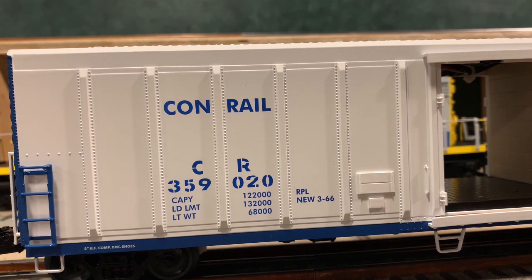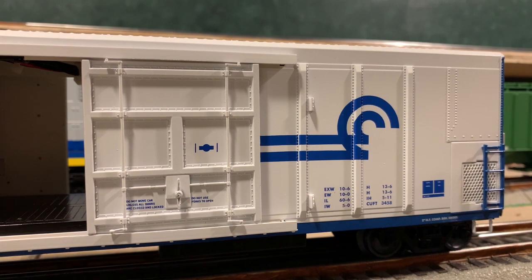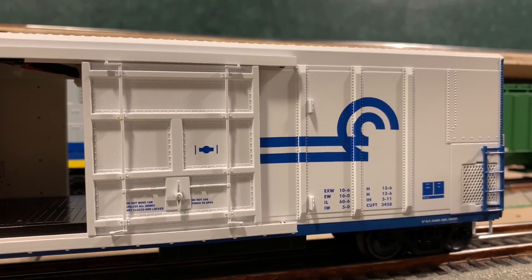I chose Conrail because growing up in New England, Conrail was the prominent railroad in New England, and I remember as a kid seeing the Conrail engines, so I kind of have an attachment to Conrail. I don't have all that many Conrail pieces, but I'm collecting them over time. I have a Conrail PS2 CD hopper that I haven't even taken out yet, that you guys will eventually see in later videos. Here's the Conrail iconic logo, which I think is pretty cool.